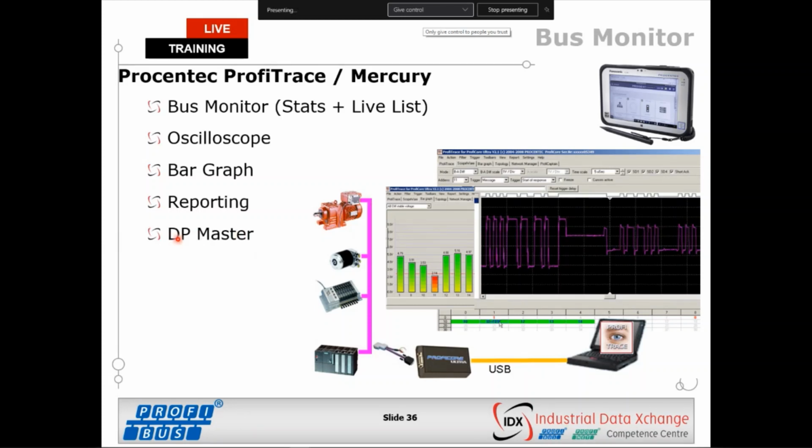And something that's pretty useful is having DP master functionality, which allows you to go into data exchange with devices, but also to test your engineers and technicians in the workshop, simulate certain faults, and see how the effect is of those as well.